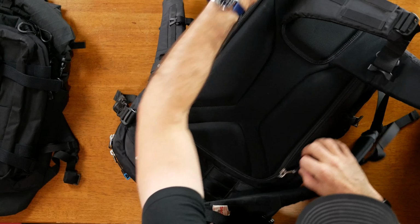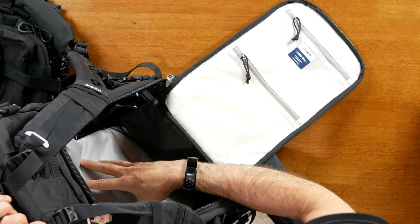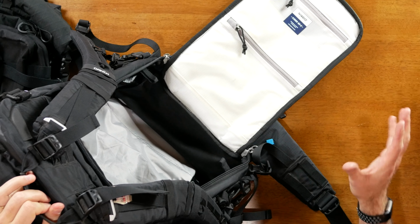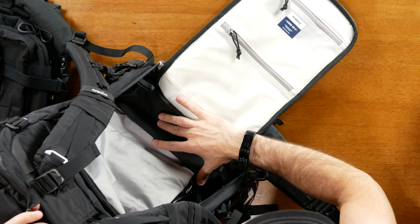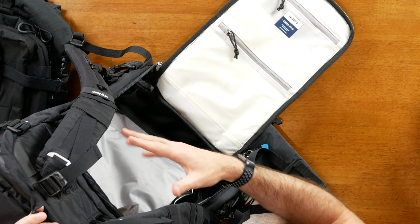Now there's back access to this, and they have camera cubes that will go inside of this, 3 different sizes of camera cubes. I don't tend to use camera cubes. I use like a large camera sling, stick all my camera gear in that, and then I can just pull it out and use that for camera shoots. But you kind of have this main section in here, and then there's a top section that's divided by this material, creating a bucket at the top.